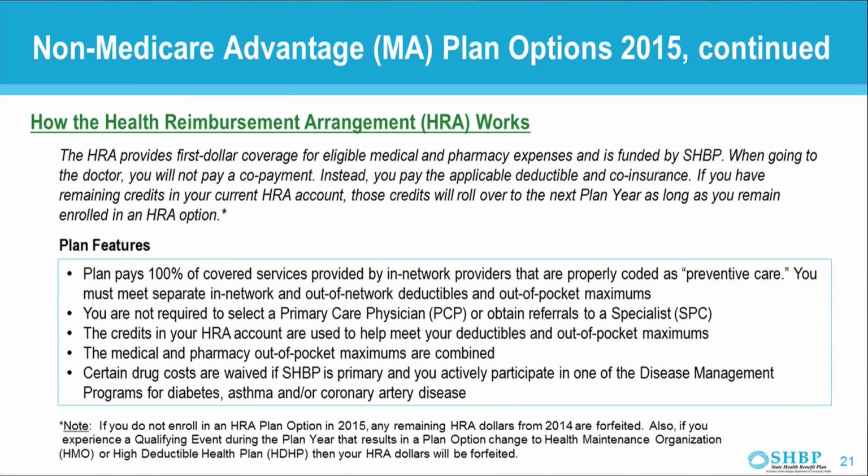It is important to note that if you do not enroll in an HRA plan option in 2015, any remaining HRA credits from 2014 are forfeited. Also, if you experience a qualifying event during the plan year that results in a plan option change to an HMO or HDHP, then your HRA credits will be forfeited.